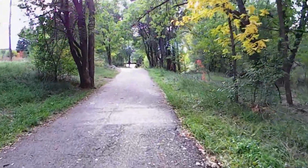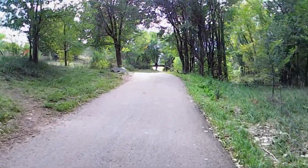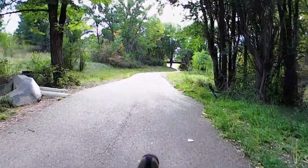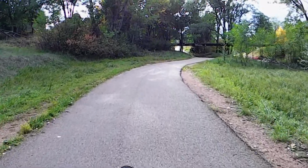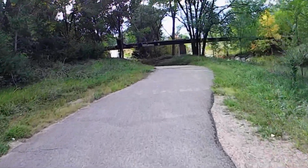As you can see, like I said, we got a little tree canopy here. A couple other places. It's nice. I wish we had more trails like these. I know a lot of you back east have, like, 100 miles of a trail with tree canopy. Well, they're rare out here. Most trails, you're baking in the sun.